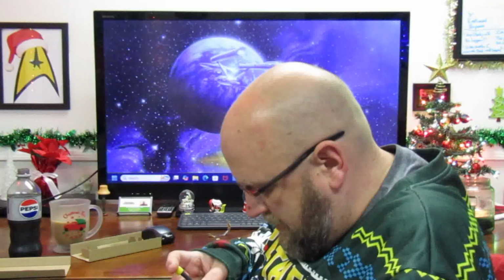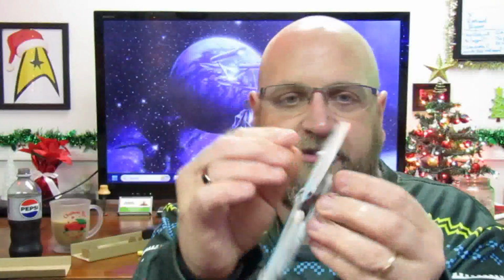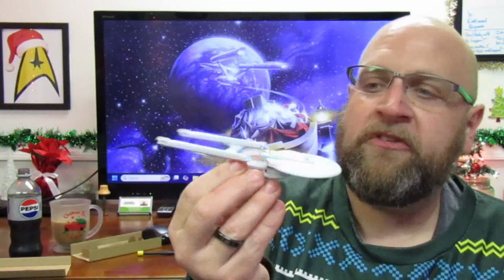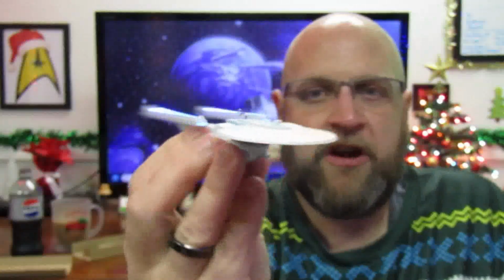There we go. Okay, took a minute. So just so you guys know, it's a little hard to put all 3 batteries in. Alright, so let's light it up. The button is on top, where the bridge is, on top of the saucer section. Okay, so the warp nacelles are the only parts that light up. Alright, looks very, very nice.